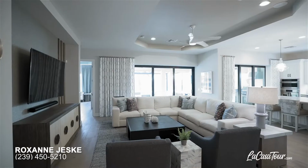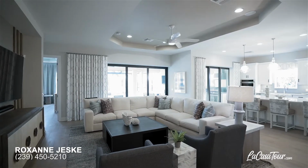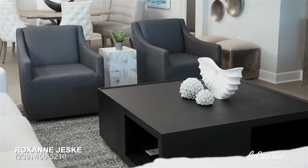Design West did all the interiors. There is quality throughout every step of this home. Please join me in looking at this 3 bedrooms, 3 bath den home.